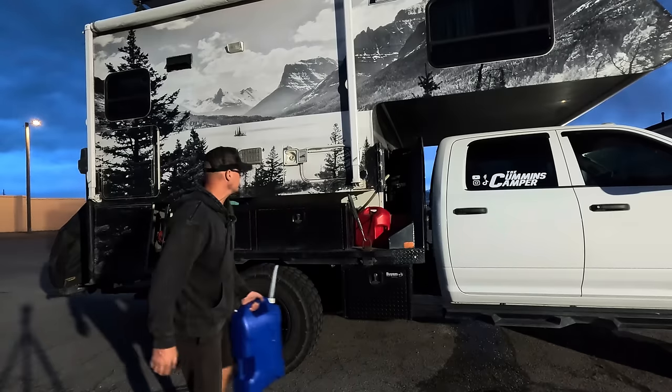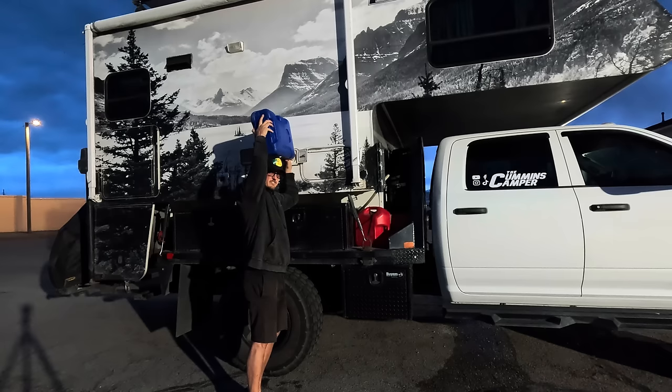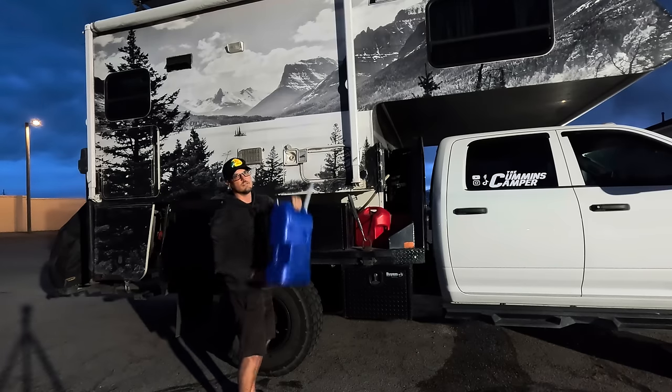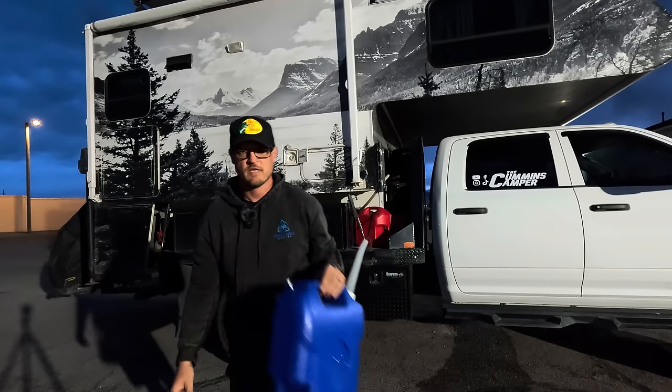Oh man, that's heavy. This is gonna be long and tedious. Oh, my calf muscles. 6 gallons down. How many more to go?